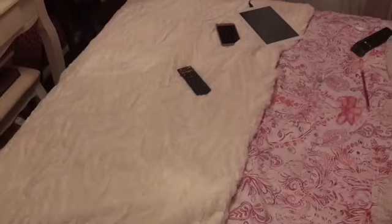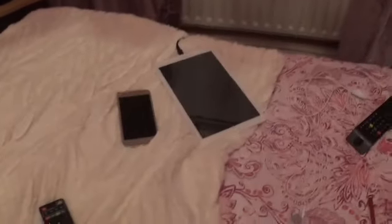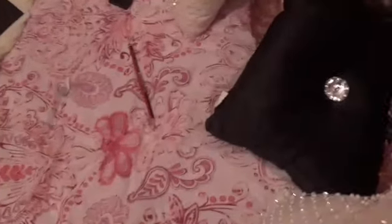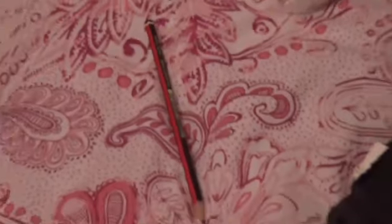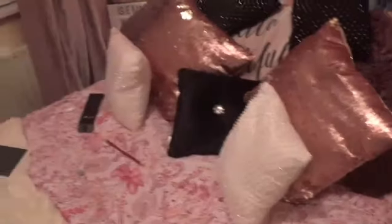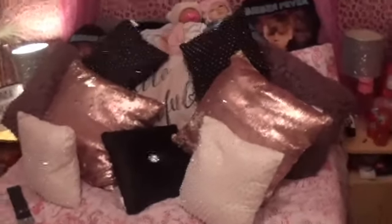You have another lava lamp. That part. So now you have my bed, which has my phone, my tablet, my two remotes, which help with the TV of course, a random pencil, just this random pencil. You go all the way up here and then it's my bed, cushions and stuff.